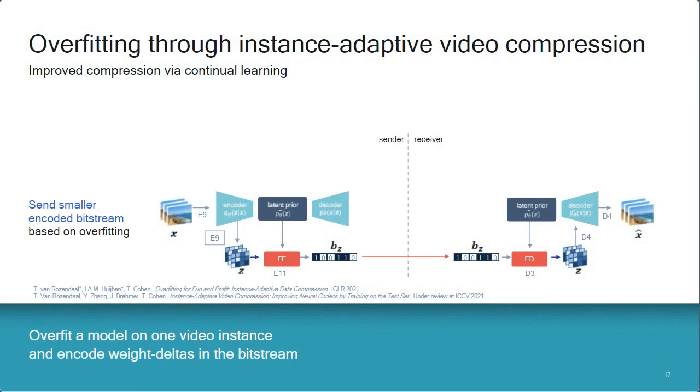Okay, then we have another research project, which we call instance adaptive compression. I already mentioned the adaptiveness of neural compression approaches, meaning you can train your compression system on a particular kind of data and improve it for that kind of data. Now, in this project, we take this to the extreme by fine-tuning or overfitting our model on a particular video. So we have one video, or it could be one image, and we train our model to be able to compress this particular video as well as possible.